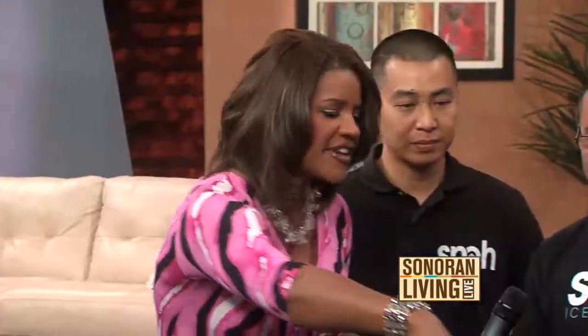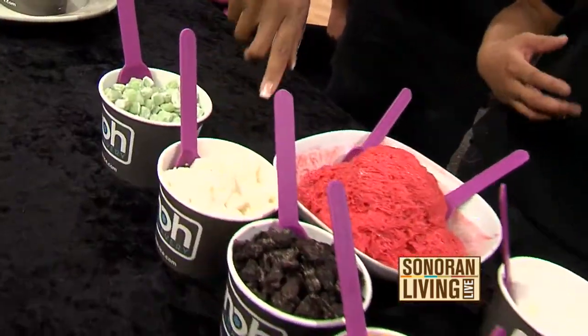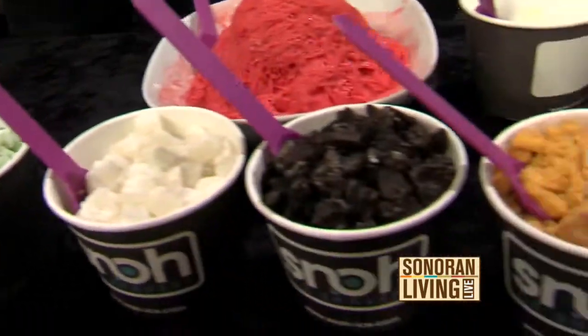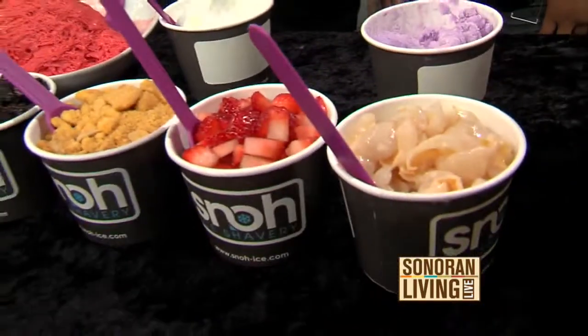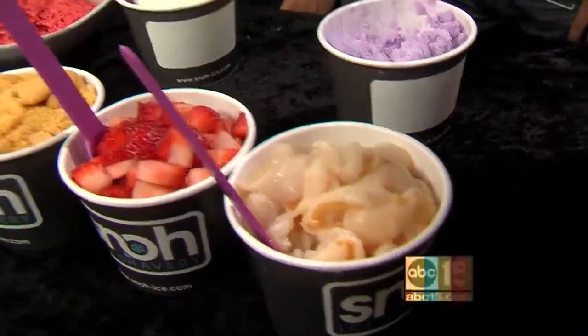So the snow is kind of just the plain, and then you add all these wonderful flavors on top. Tell us what we have here in the middle. So we have green tea mochi balls, and original mochi balls are more so like a rice cake, and these are flavored. And of course, you have your Oreo cookies, almond cookies. Everyone knows strawberry, and the equivalent of strawberries in the Asian culture is lychee fruit. Oh, this is so good. Yeah. We'll do some more of this.